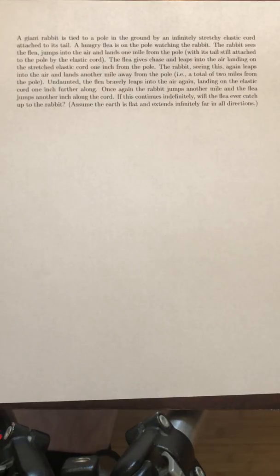I am sharing with you kind of an interesting problem that I saw and just did, and I really thought it was quite cool. The answer was rather unintuitive. So I'm just gonna read it here real quick.